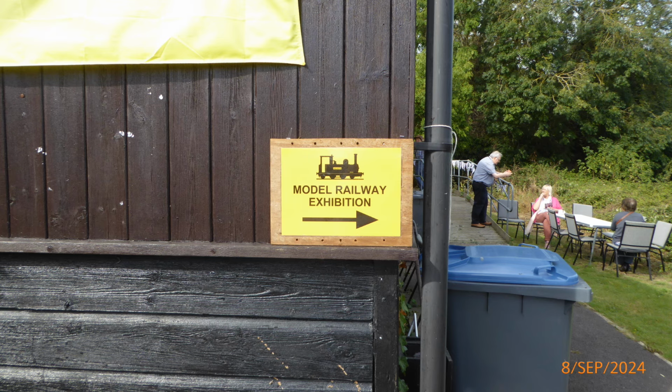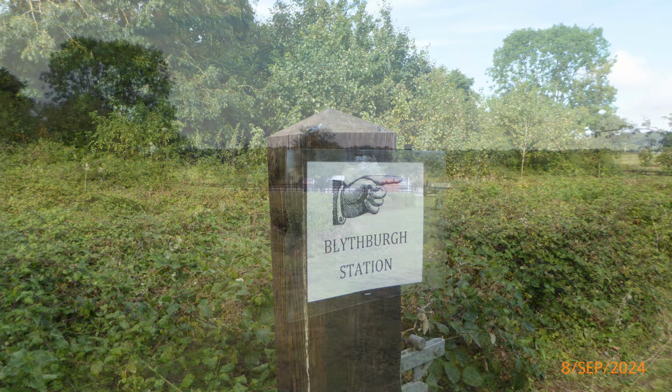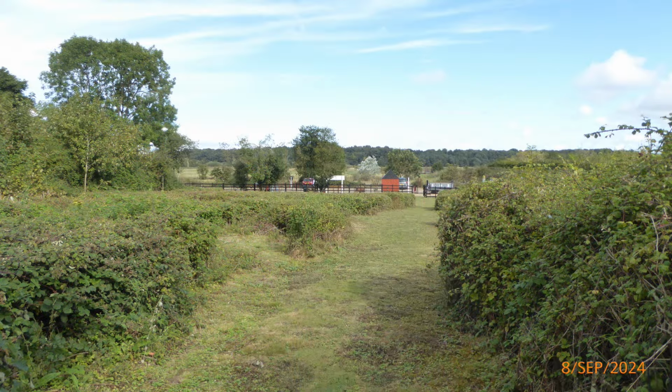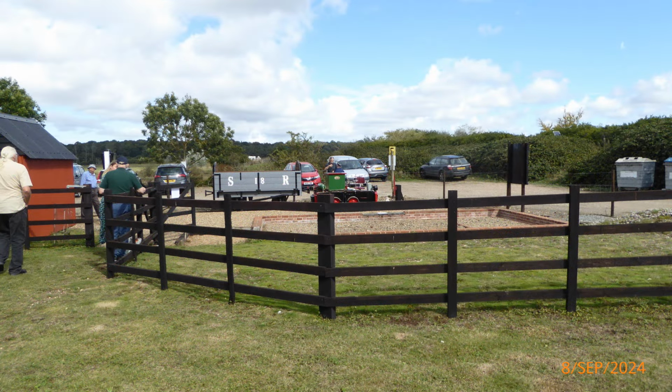So going from the village hall where the model railway exhibition was, and following the signs, we went down this grassed runway, really, wasn't it? And this is what we get at the end, and it's nicely laid out, I must admit.